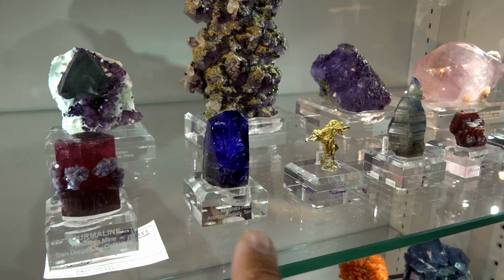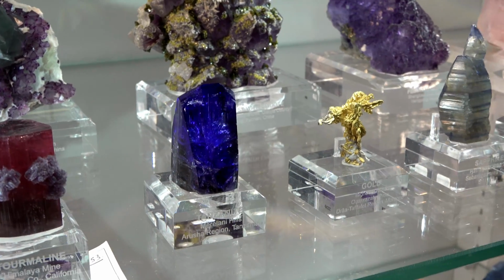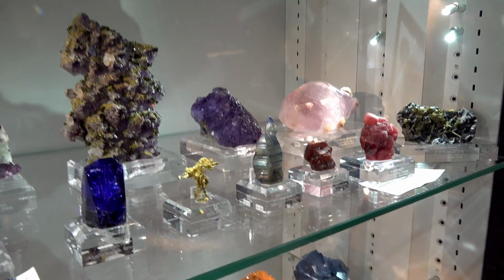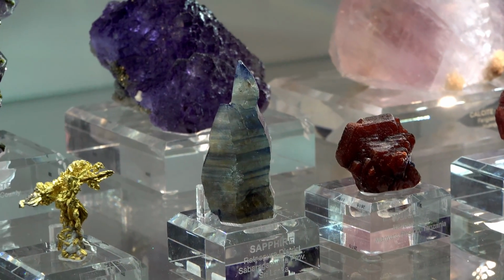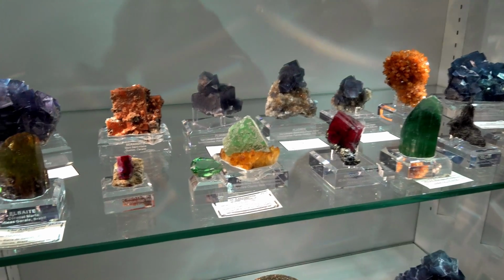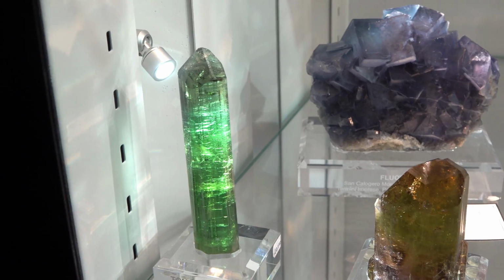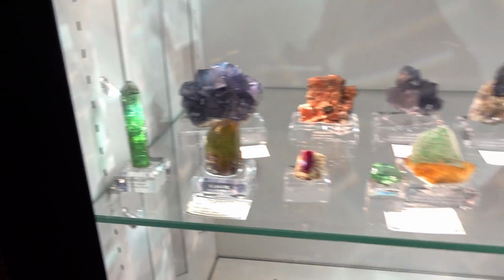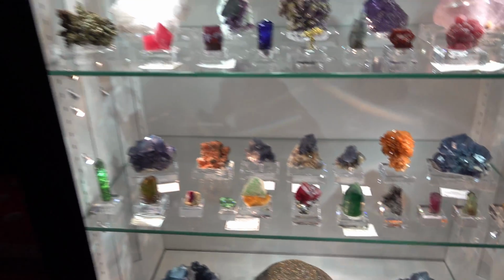Tourmalines. That tanzanite right there is so huge. That tanzanite is probably $100,000, maybe more. That is a gorgeous tanzanite. There's a beautiful sapphire. You don't see sapphire this big from Sri Lanka. Sapphire is something that does not come that size. That's gorgeous. And down here we have some fluorites. Wow, look at this tourmaline. The color on that, that's amazing. From the Salinas mine. Wow. Okay. All right. Moving on.